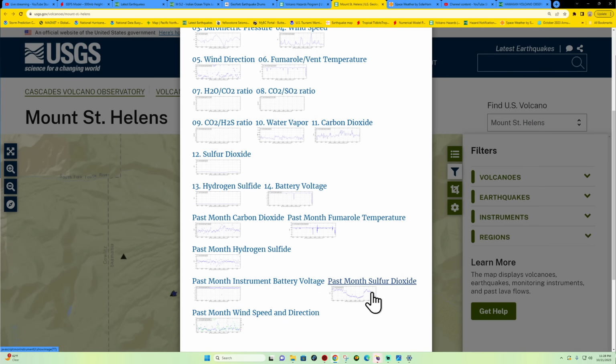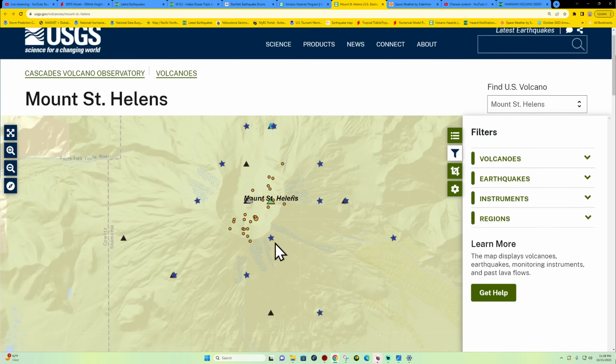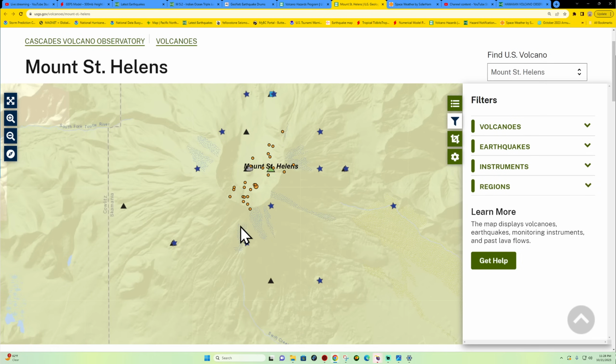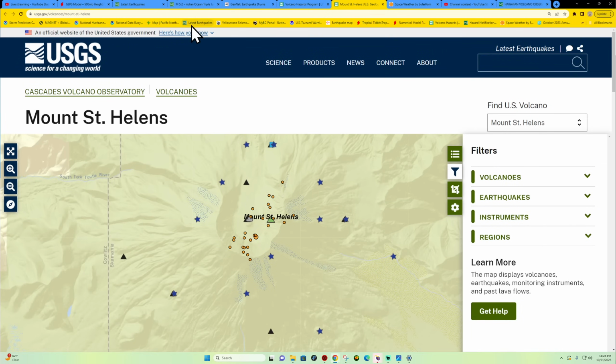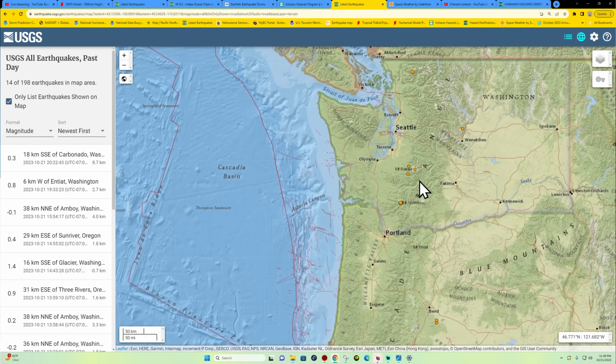And also the sulfur dioxide down here. We're at a lower level right now. It does go through periods of relative ups and downs, but for the most part, it looks like things are toning down in that area of the gas emissions. It's one of those things. We just have to continue to watch and monitor and see how it plays out, right?